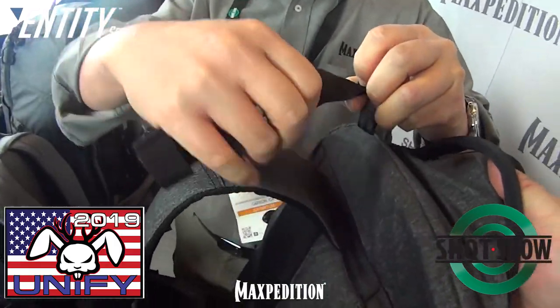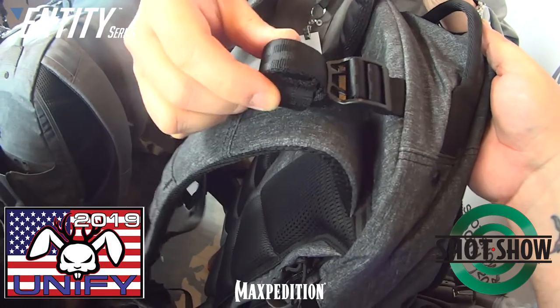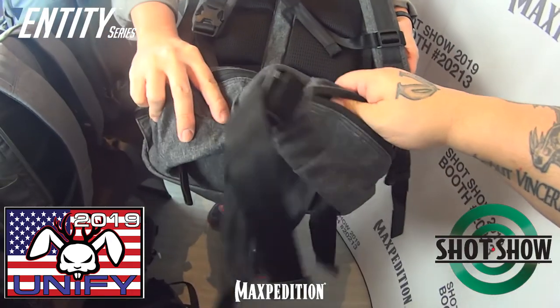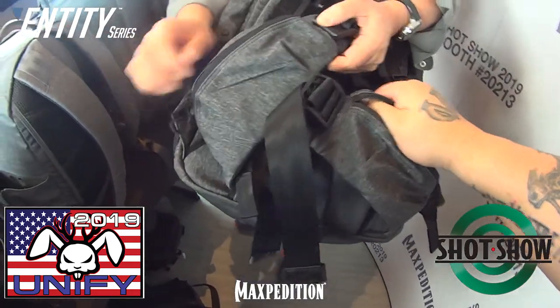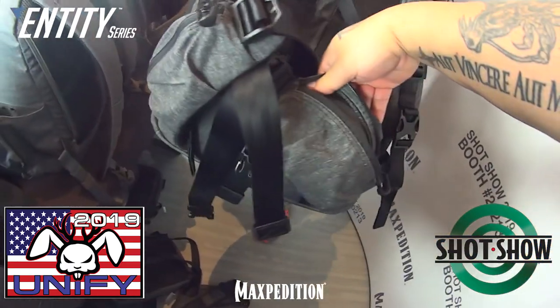With the Entity series, the pack we're looking at is the Entity 35, which is the largest Entity backpack that we make. It has an internal frame with an aluminum stay, so you can contour it to fit your back. It has lifter straps on the shoulder strap, which allow you to contour the shoulder strap, and then you can roll this up out of the way. It comes with a removable padded waist belt, and on each side there's a zipper pocket right at hip level for your essentials. Oh, nice, I like that a lot. Really convenient.